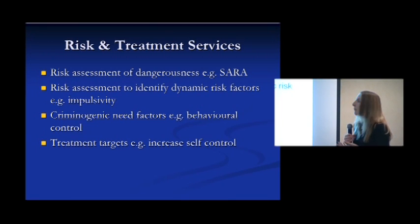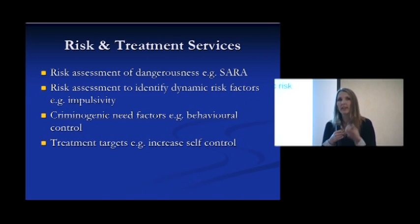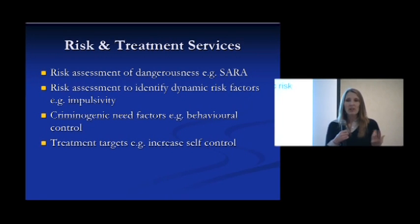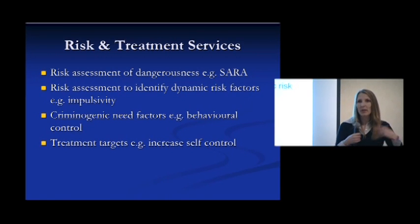Things like impulsivity are something that you can work on in a session. So you assess dynamic risk factors, and then you identify which are the criminogenic ones, which risk factors are pushing that behaviour, and which ones are not. Some things aren't very nice. Some people in the UK have this whole thing about rapists, that they needed to clean up a bit, get their hair cut, wash their face, brush their teeth. If they actually looked after their hygiene, they'd be able to get a girl.